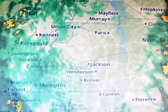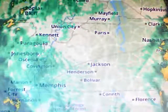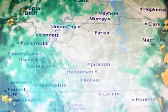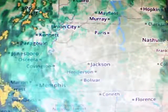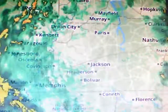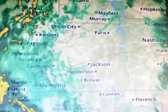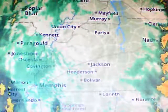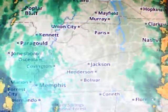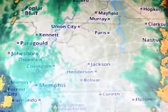4th would be hottest high 91 degrees in 1952 and 2014. The coolest high would be 56 degrees, and that was in 2013. And the warmest low would be 69 degrees, and that was in 1959 and 2012. And the coldest low for today would be 35 degrees in 2013.